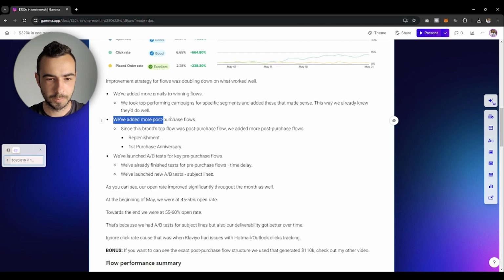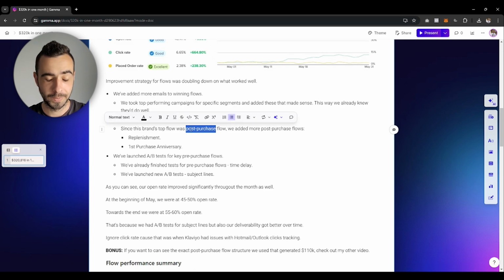Then we have added more post-purchase flows, and that's mainly because this brand's top flow was actually customer thank you flow. It is very rare that welcome flow isn't top performing flow, but in this case, that was true. So, we doubled down once again on what worked well. And in their case, it was just customer thank you flow. So we have added more emails to the post-purchase flow using the strategy here.